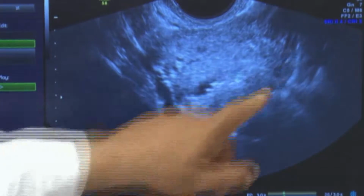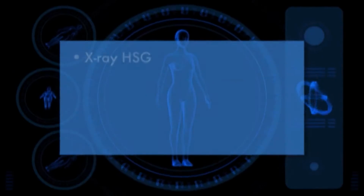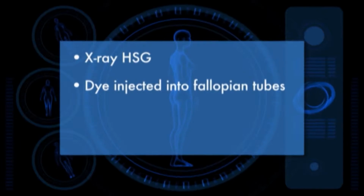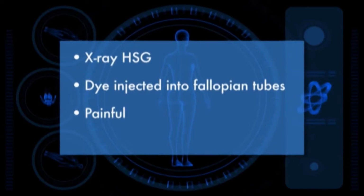Dr. Sanjay Agarwal wanted to check Erin's fallopian tubes to make sure they weren't blocked. Traditionally, that meant having an X-ray HSG, a test where dye is injected into the tubes. The problem, it's painful. One thing patients do remember from that experience is how uncomfortable it was for them.